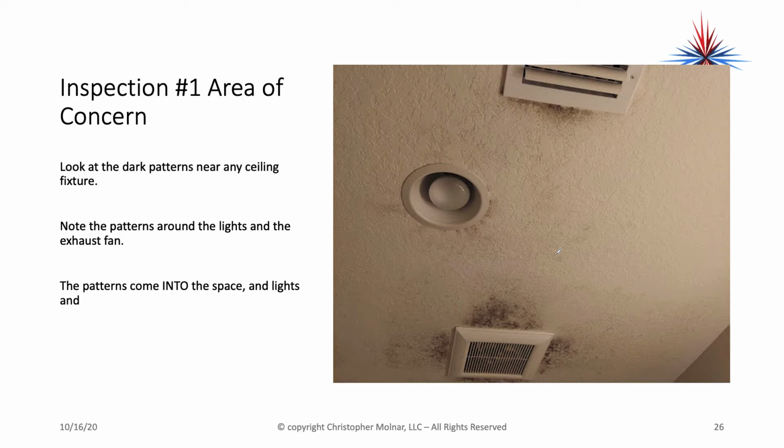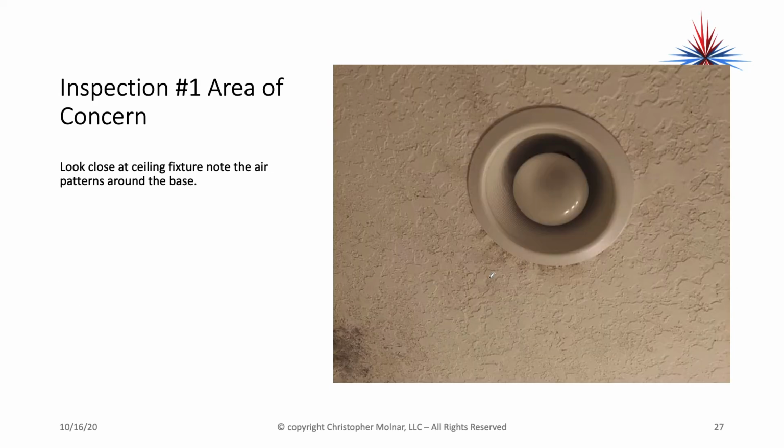If I had a problem just with the air conditioning system dehumidifying, I would be building up on it. Okay, I'm building up around things that have nothing to do with the air conditioning system itself. And I'm also starting to have some areas of concern on the ceiling as well. If you look here, there's starting to be areas of concern on the ceiling. Look close at the ceiling fixtures.